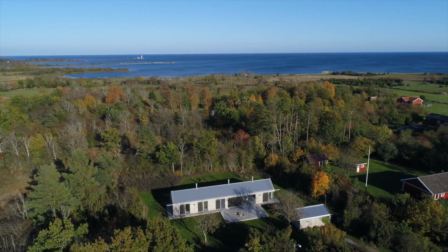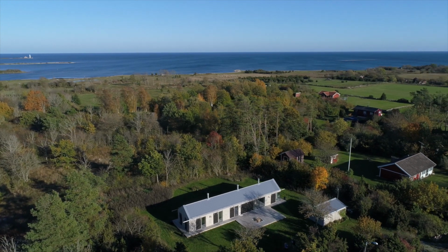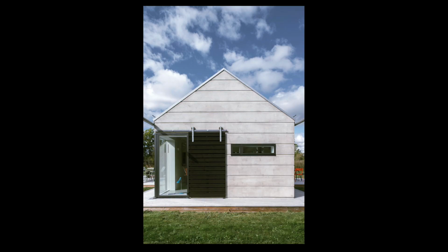It was quite obvious where to put it, in the village, where trees and bushes were protecting from strong winds. That wasn't the issue. It was more the design, how to fit a modern building into a several hundred-year-old environment. That was the big challenge.